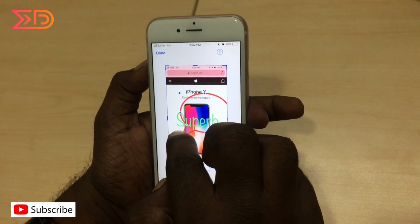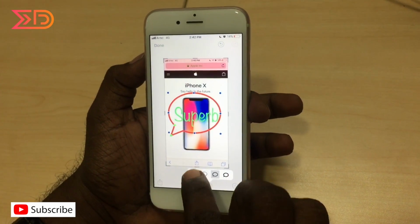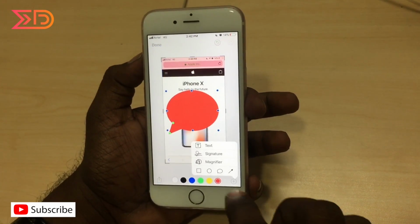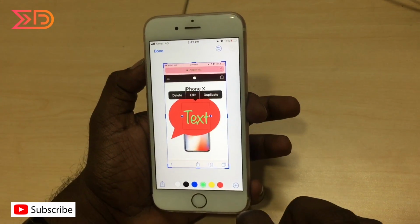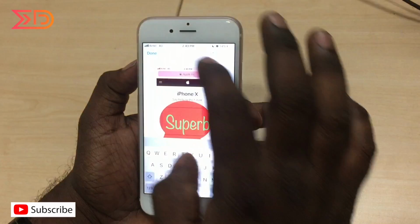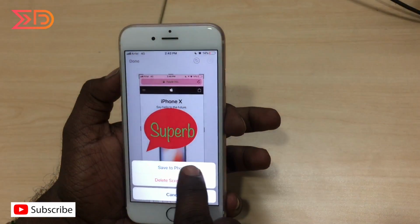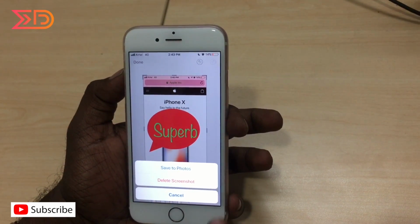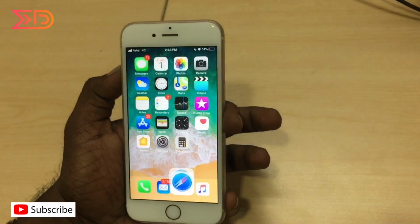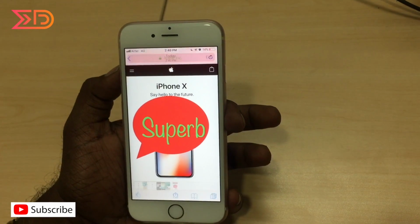And we can even add some shapes to the captured image, and we can add some emoji shapes. At last we can save to photos, or we have another option called delete the screenshot. This image will be automatically saved to the photos. This is a good feature.